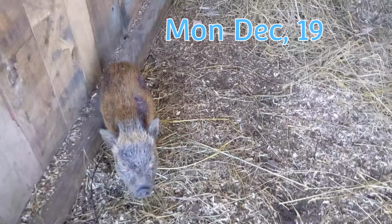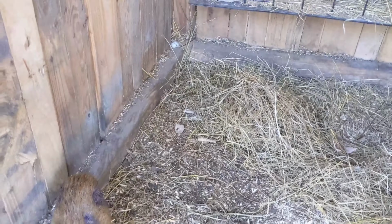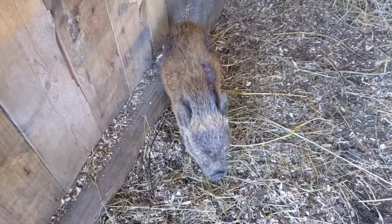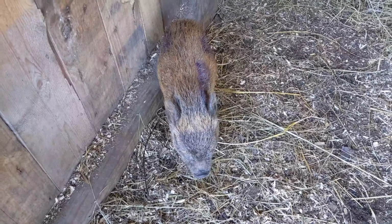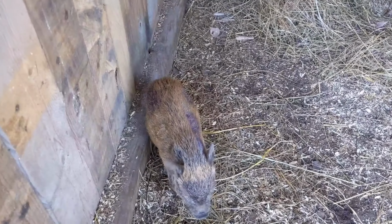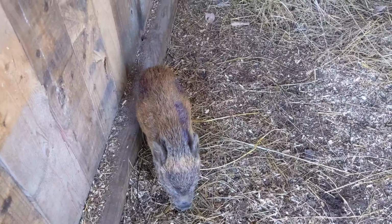This little piglet here has something going on with her. We didn't notice it because she's been staying underneath the hay a lot, but something is definitely going on with her skin. She is not doing good at all. So we need to get some more dewormer in her. I'm going to throw some more hay in here because she looks like she's freezing. We had just recently put her in here within the last like 20 minutes. So I'm going to get her some water and some dewormer.